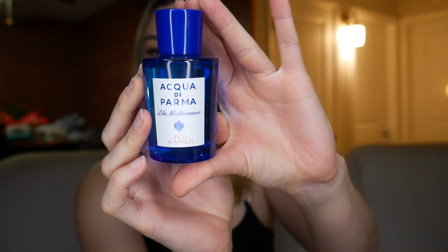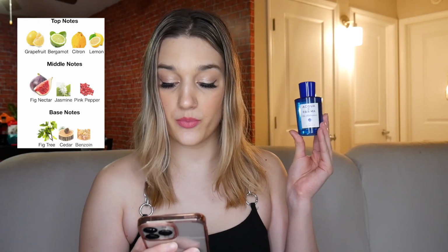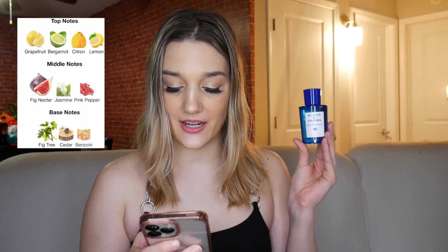I have heard people recommend it as a really good citrus kind of unisex scent because it is more unisex. But this, from the initial spray to the dry down, is just straight up incredible. It has grapefruit, bergamot, citron, lemon, fig nectar, jasmine, pink pepper, fig tree, cedar, and benzoin. Now, what scared me is that people said it's the best fig scent ever.